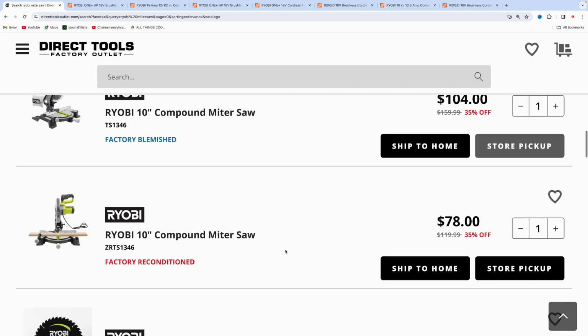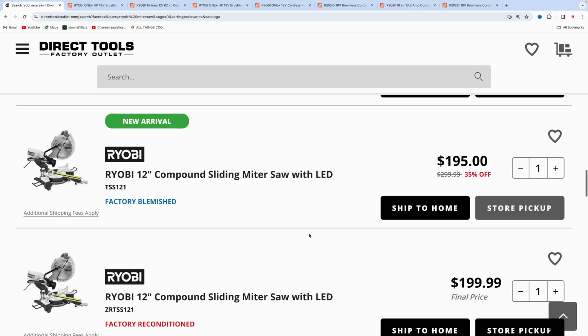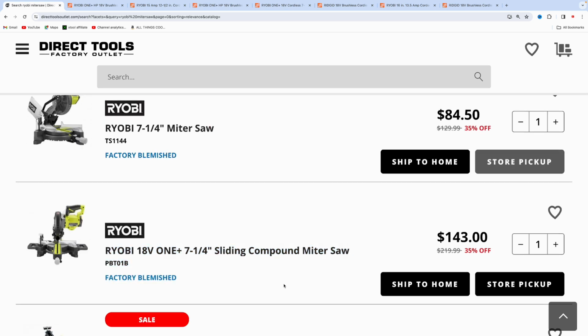Here's the 10-inch compound miter saw, $78. They got some saw blades you can pick up. And then they do have the factory reconditioned 7¼ inch sliding compound miter saw for $130. So another good deal there, depending on what you guys want. They got factory reconditioned or the factory blemish, which the factory blemish is what I went with.